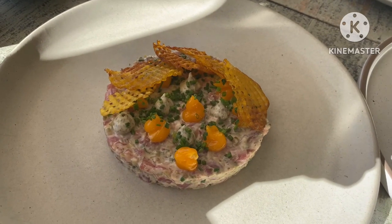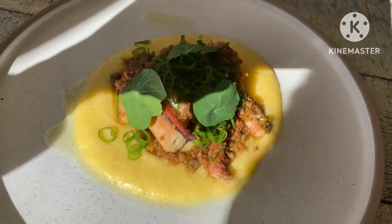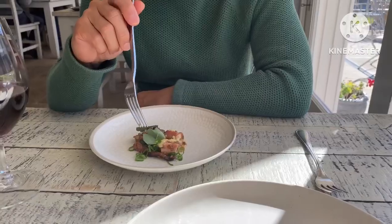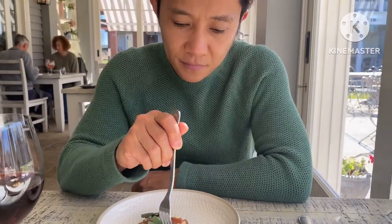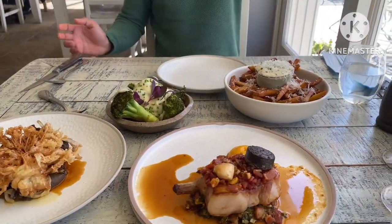Okay guys, this is the yellowfin tuna. As you see, oh, it smells delicious. So guys, this is the vermicelli octopus, and oh, looks lovely. Can't wait to eat it. Thank you. More food, guys. Let's eat.